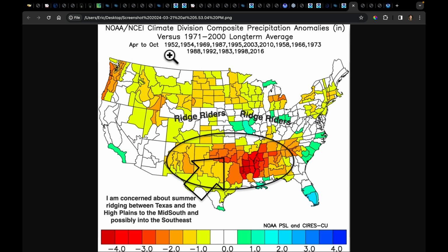In April to October, what was concerning about those years was that many of those years we had drought anchored right here along the Delta. Some of those years it was in the Western Plains. A couple of those years, like 2016, which is not a year we want a repeat of, it was right over Atlanta. But inside that oval is where these years most commonly put down their driest conditions. That's what happened April to October.